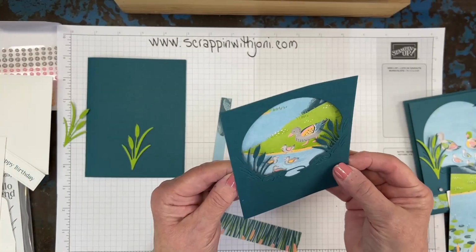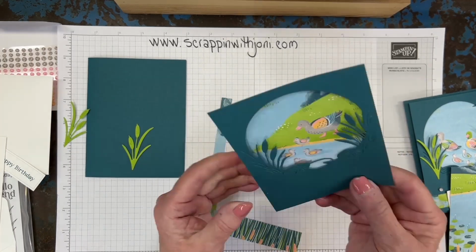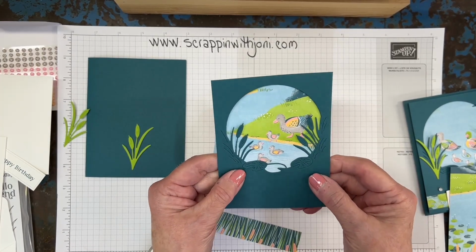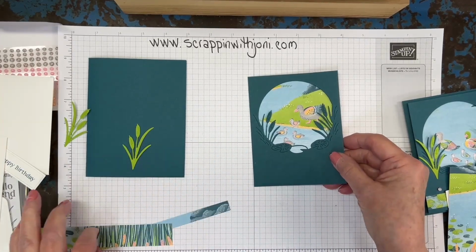So this piece is slightly smaller. That will make it easier to line it up on the back. But that's how I did it to get the most out of there. Okay, look how cute that is. Let's work on our card.